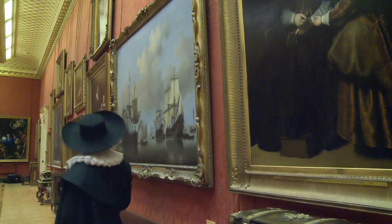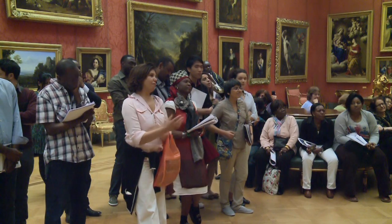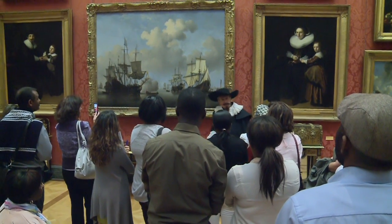I would like to learn more, I think, about these paintings, and especially the history of these people, Dutch, who went to India, and East India, I think, company as well. The largest multinational trading organisation in the world, I believe.